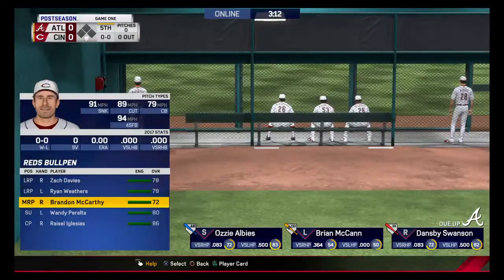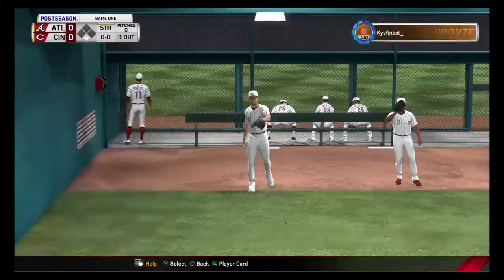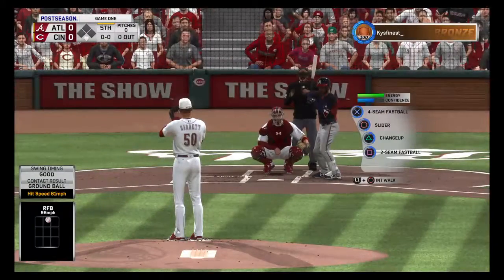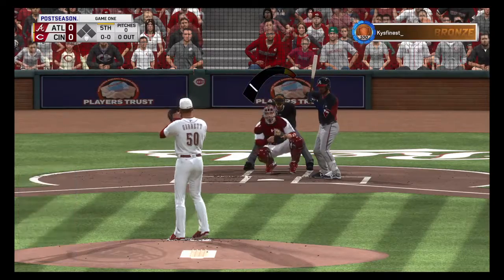Attention, please. Now pitching for the Reds, number 50. And now the Reds are going to get the bullpen moving here, and it's a lefty and a right-hander up and throwing.